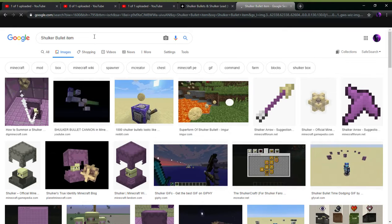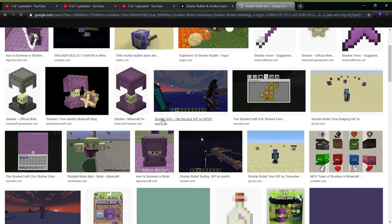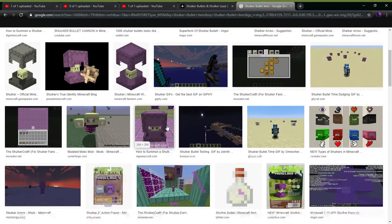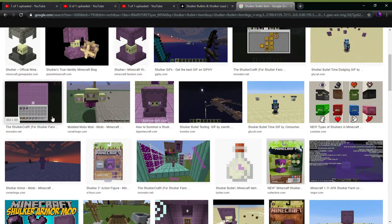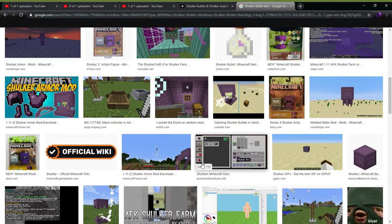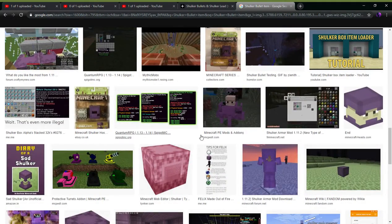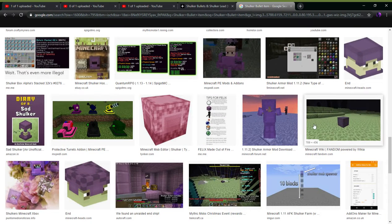Bronze item. Shop bought as item. Nope. Can't find anything. No, I actually can't find it.